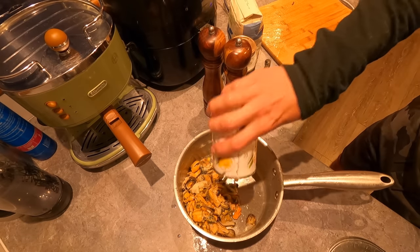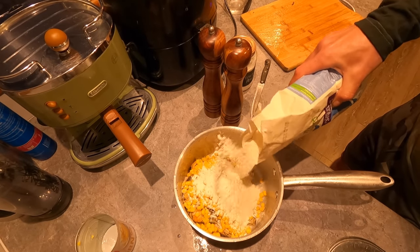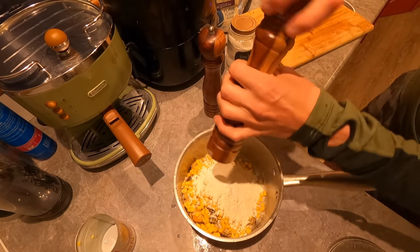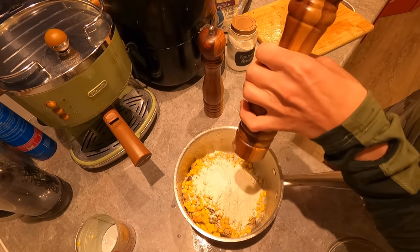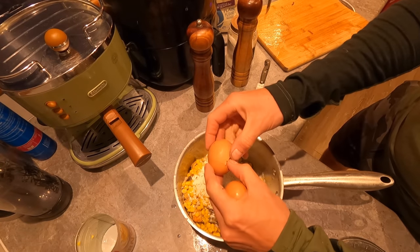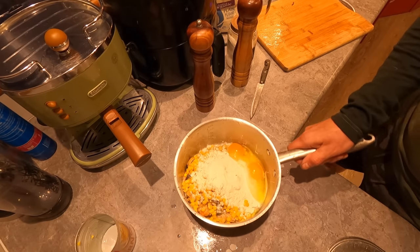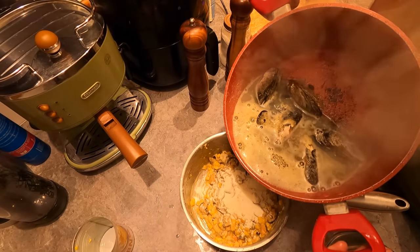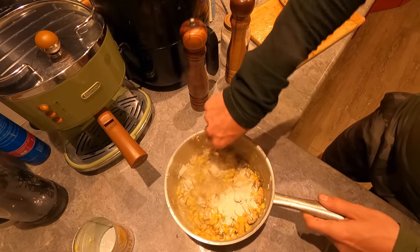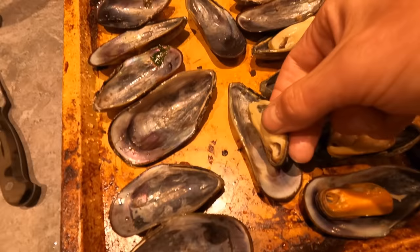Can of corn kernels, some flour in there. Touch of bacon powder. Usuals, salt, pepper, whack an egg or two, help bind that together. Add a bit of liquid from the mussels there, mix it all up and that should be spot on.